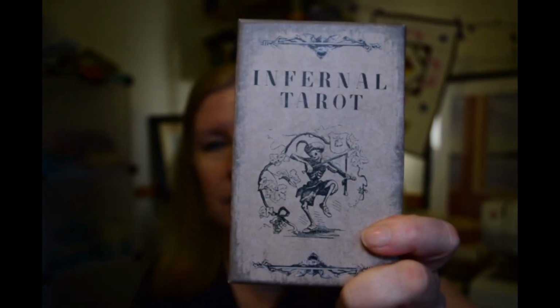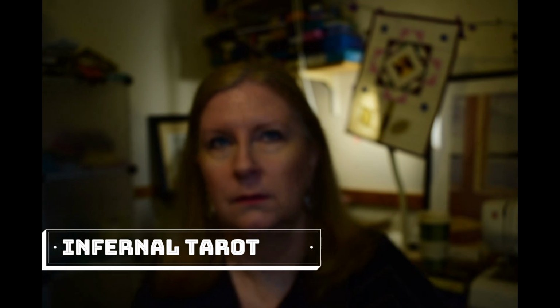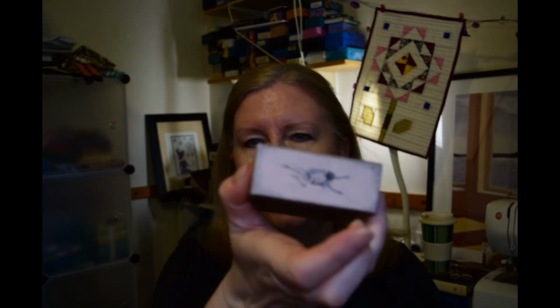The first one up is a newer deck that I have. This is the Infernal Tarot. It was a Kickstarter that I backed last year. I can't remember when this came in now. It's by a British creator, Ian Cumsty, and the interesting thing is it has no identifying information on the box anywhere. His name is not on here anywhere. I don't know why, but it is based on the Dictionnaire Infernal, which most people are probably familiar with.